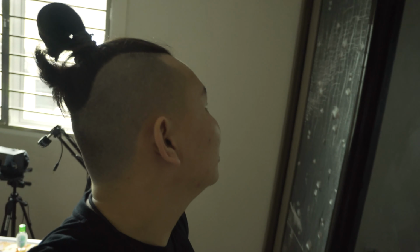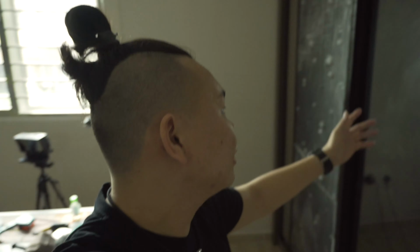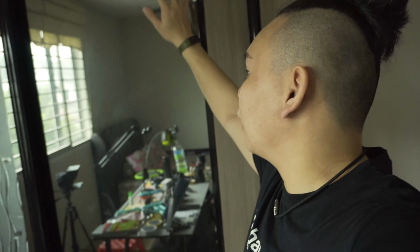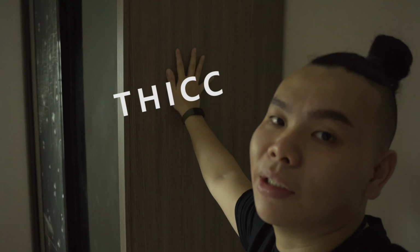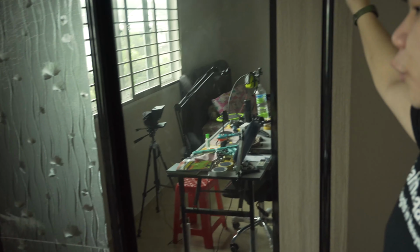Moving on to my wardrobe! This is my wardrobe. As you can see, it's pretty big, but it's pretty useless for me, because I only use half of the wardrobe, and the other half is my brother's, so I don't really touch that. And I don't really touch the stuff I have in here, so it's pretty pointless. And it's pretty thick, you can see from the size. Yeah, so that's my wardrobe.